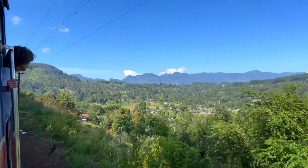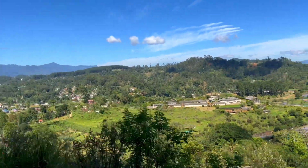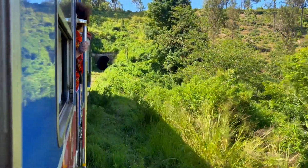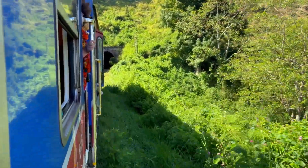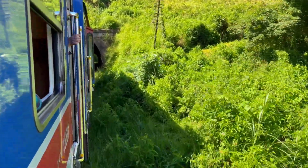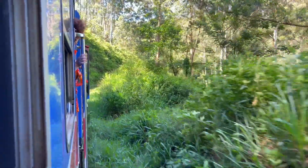This train ride is world famous because of many reasons. First reason is there are no windows or closed doors in this train, so you can put your head out and get the fresh air of these green mountains. A lot of foreigners love to get this exciting experience. And now we have just entered a tunnel. Okay, this tunnel is a shorter one, but there are longer tunnels where we can't see the light for maybe 5 minutes.